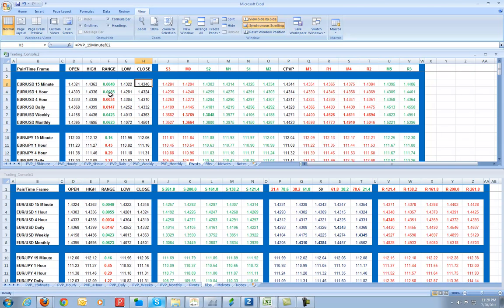We know that obviously in that previous hour between 10 and 11, price closed higher than it opened. In the 15 minutes between 11 and 11:15, price closed at a higher price than it opened. So this gives us some very valuable information.